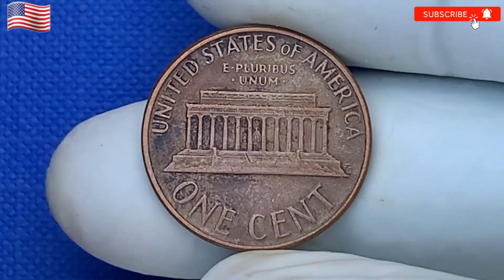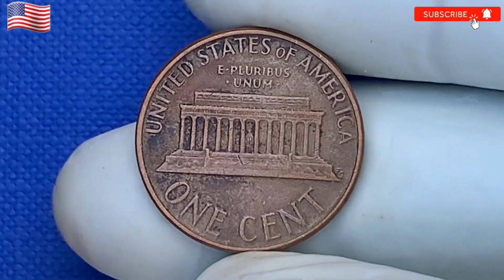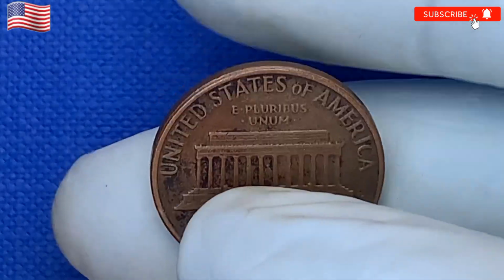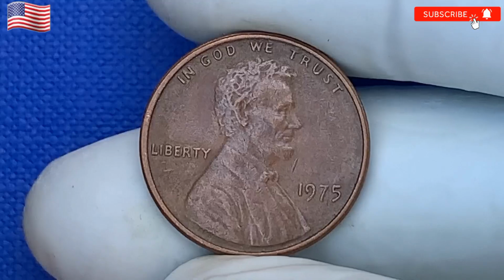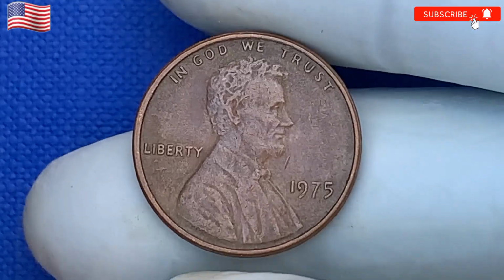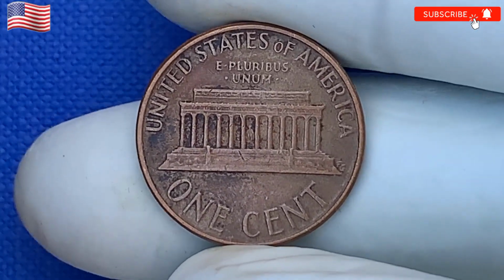So, to sum it all up, the 1975 Lincoln penny may seem like an ordinary coin, but it has the potential to be a hidden treasure. Whether it's the rarer S mint mark, a double die error, or just an exceptional condition coin, a 1975 penny could be worth a small fortune. If you have one of these pennies in your collection, don't overlook it. It could be worth as much as $54,000.